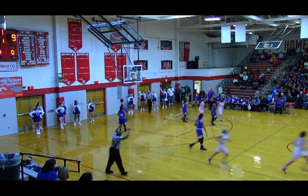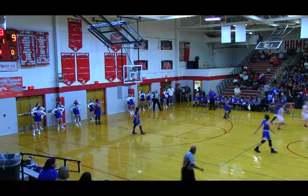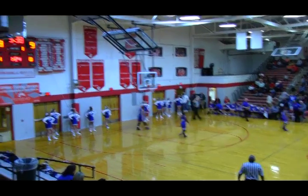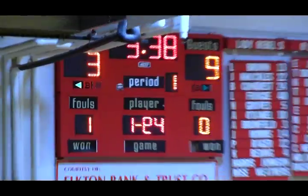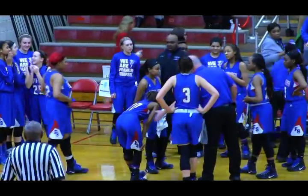Wow. And Brown puts up a three. Should be 3.5. She was three steps behind that line. Liza Brown, three, causes Coach Clark to come off the bench and call a timeout. 3:38 to go in the first. It's a 30-second.